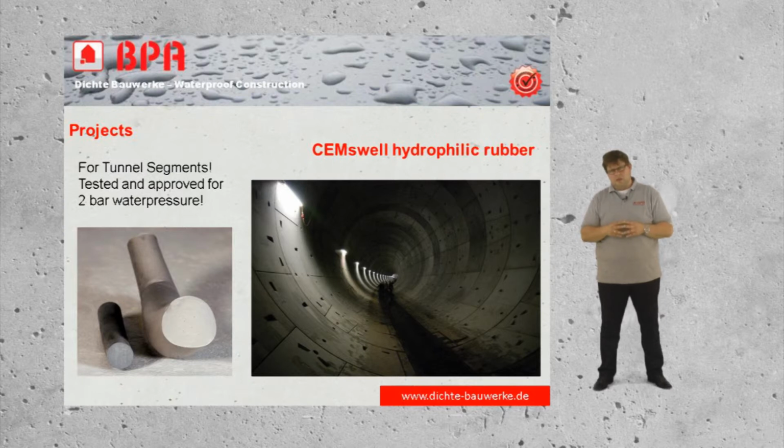Like we have it also in the so-called tunnel segments solution. Here you see a tunnel with concrete segments. These joints can be easily sealed by using Semswell. In this case you see a round profile, and Semswell is a durable hydrophilic rubber which can swell, shrink, swell, shrink. These processes are well tested in an independent laboratory here in Germany.